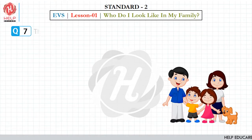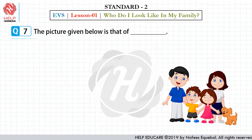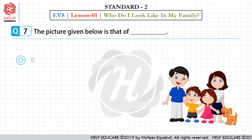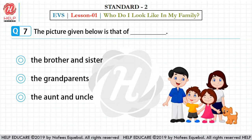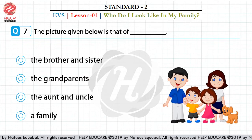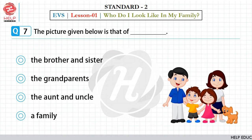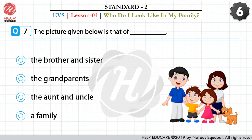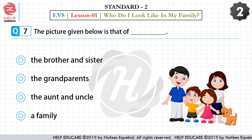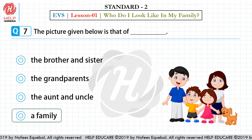Question number 7. The picture given below is that of dash. First option, the brother and sister. Second option, the grandparents. Third option, the aunt and uncle. Fourth option, a family. Correct answer is a family.